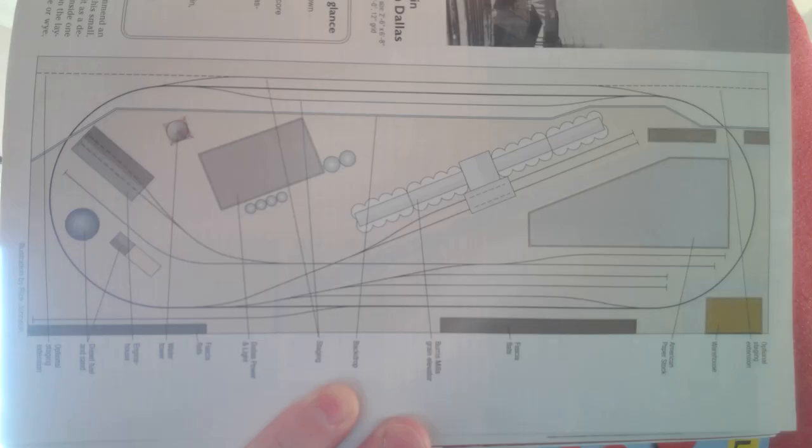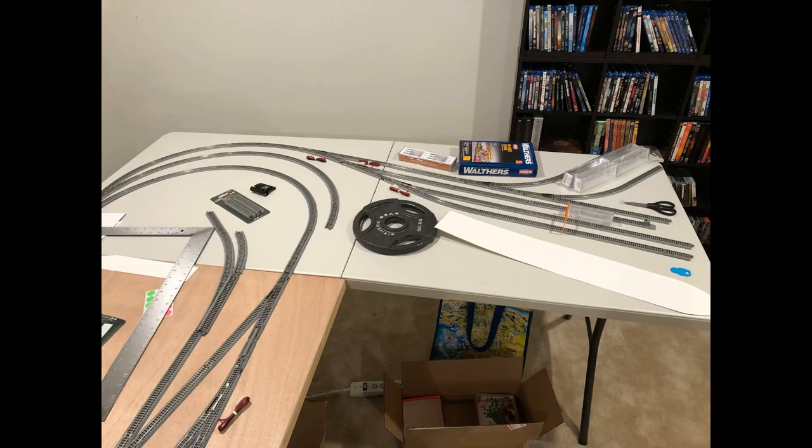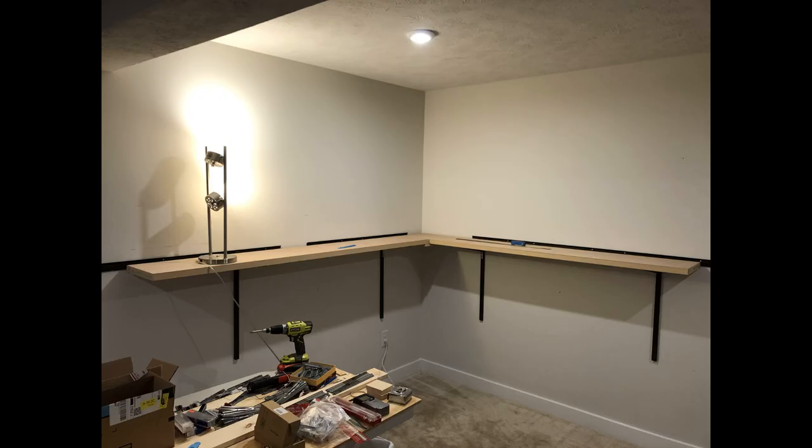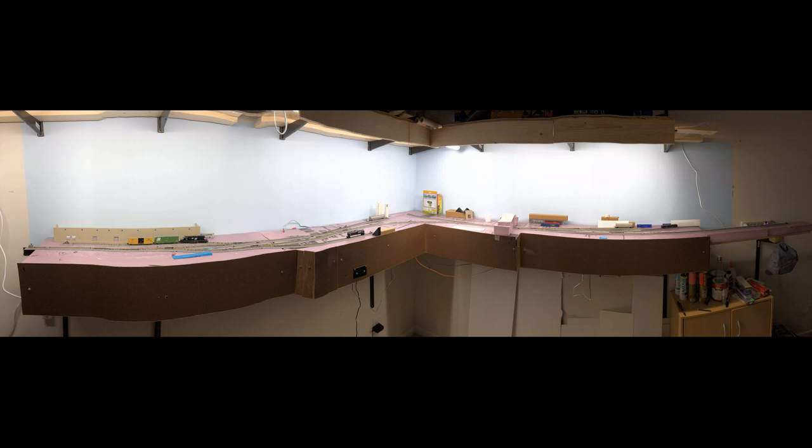Then I found a design I liked for a hollow core door. So I started with Kato Unitrack on a hollow core door. And I've already started expanding to a table. Changed my mind again. Now I want a shelf layout like Lance Mindheim. Alright, N scale, Norfolk Southern, shelf layout, Kato Unitrack. Okay, this may work. Looks like my mind is made up.